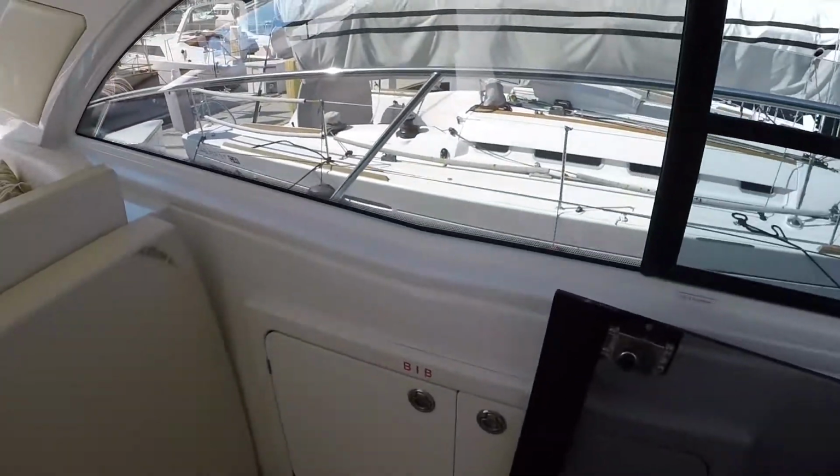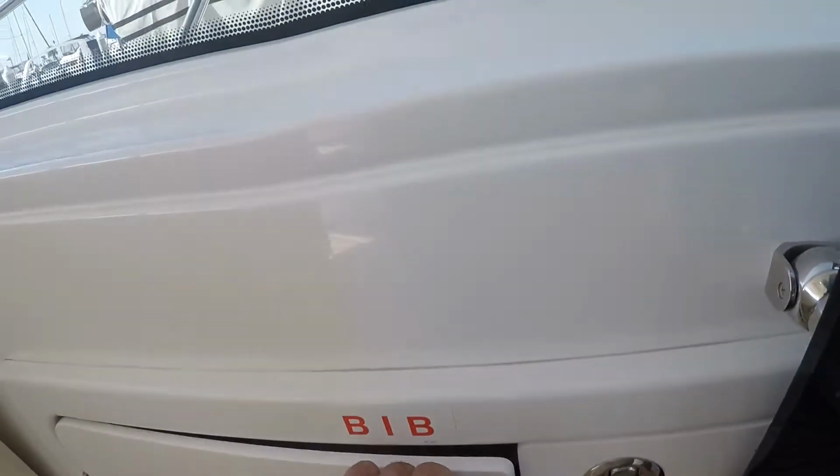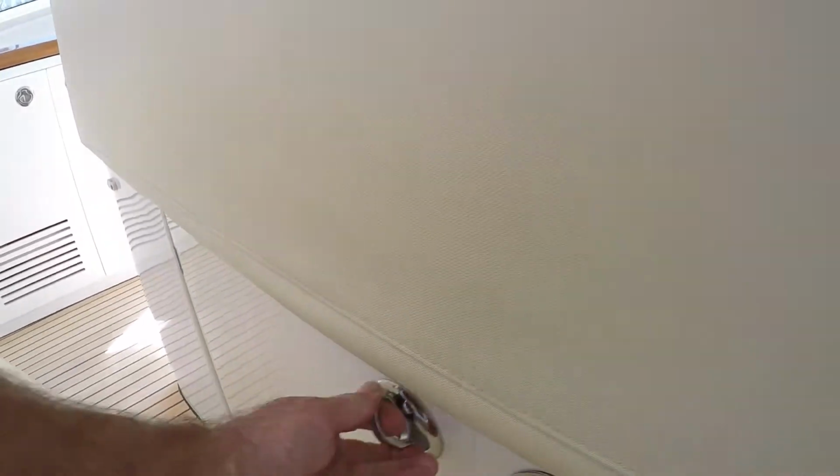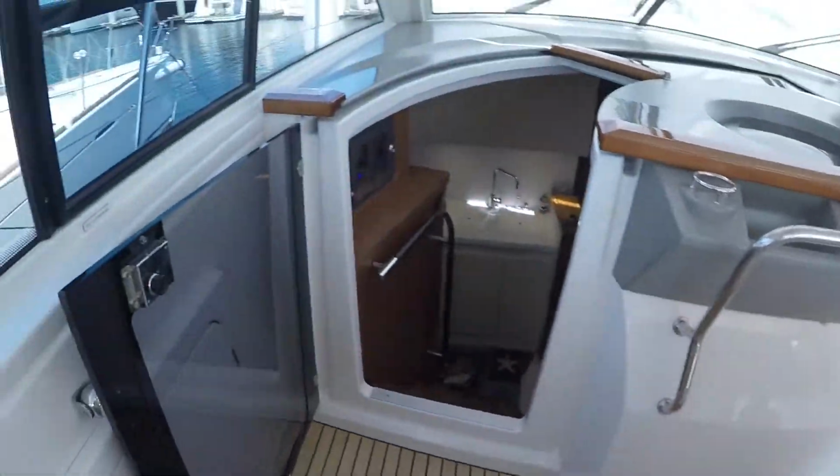And a little bit more storage over here. There's great storage all around this boat. There's more storage underneath here. This is locked actually right now. All your life jackets and the other covers for the windows, but plenty of storage in the cockpit here.